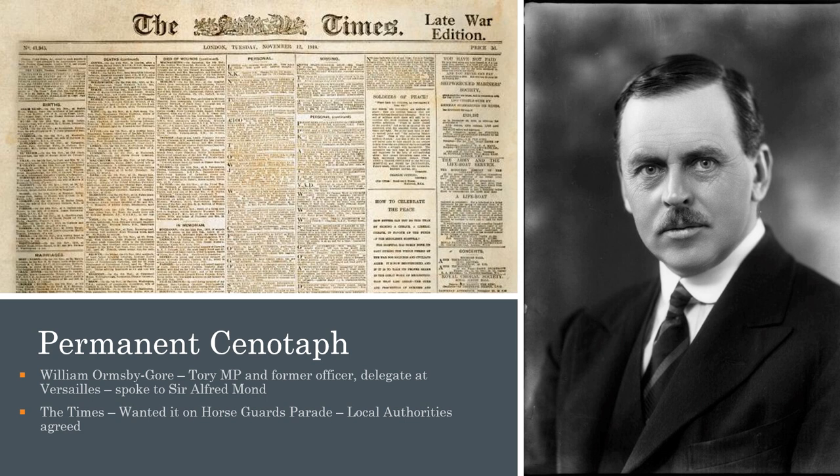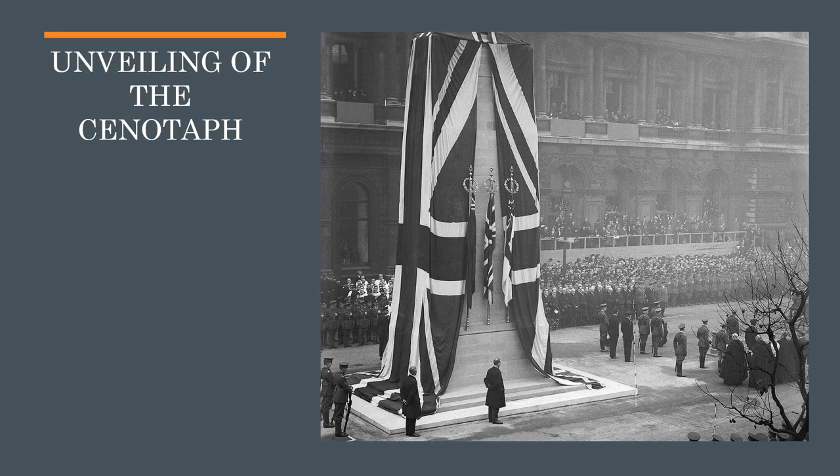Building of the permanent cenotaph began in May 1920. George V unveiled the new cenotaph on November 11, 1920. There were a few changes to the design, but none significant from the temporary one a year before. The laurel wreaths, real, on the temporary cenotaph were turned into carved stone wreaths on the new one. And the dates of the First World War were added, with the words, "The Glorious Dead."